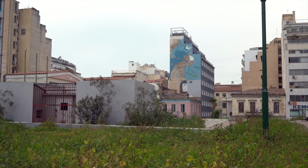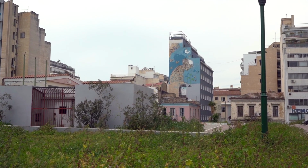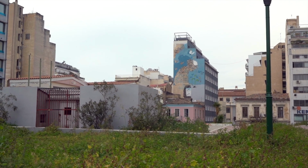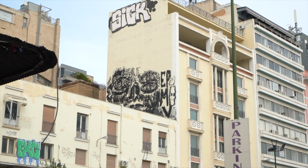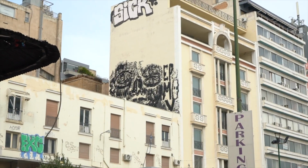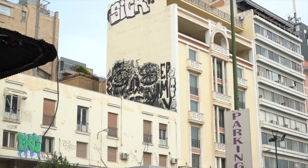Now I'm over by the Central Market in Athens, and several buildings around here feature large-scale pieces, but I couldn't find the names of the artists or the works on any of them. The important thing in this area is to look up, because some of the buildings are really high over here and you won't see them unless you're looking for them.